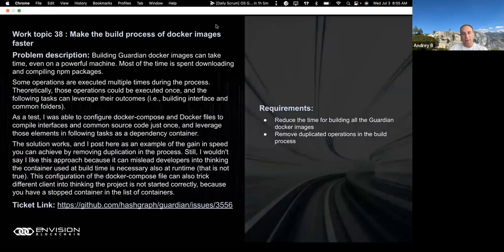That's yet another ticket to do with that. If you actually do rebuild those Docker containers locally with your source, we can optimize this operation significantly. Next slide, please.